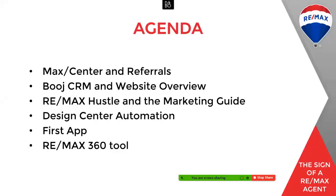So our agenda today is going to review Max Center and updating your profiles on it, because that is important to making sure that your referral network is complete, that your Booj CRM and websites are being fed the proper information, so that when you take that class, you're able to utilize the platform right off the bat.